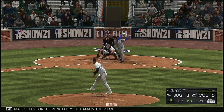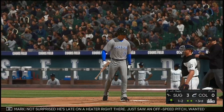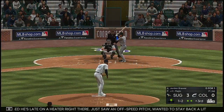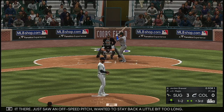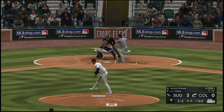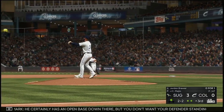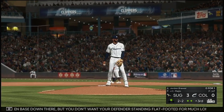Looking to punch him out again, the pitch. Not surprised he's laid on a heater right there. Just saw an off-speed pitch, wanted to stay back a little bit too long. Here's another 1-2. Nope, upstairs. He certainly has an open base down there, but you don't want your defender standing flat-footed for much longer.